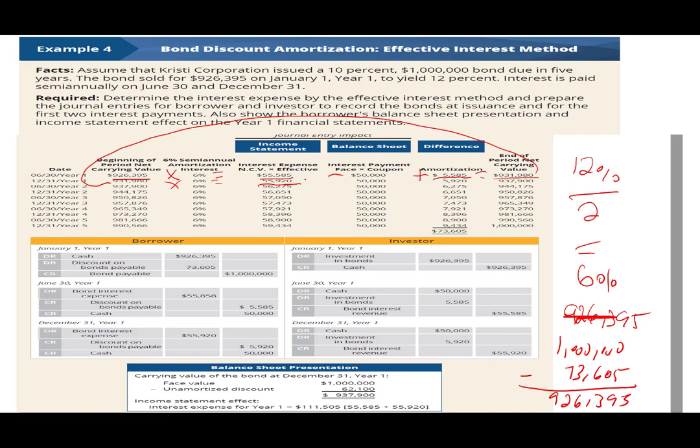What's my buddy's name? $50,000. That difference is my discount amortization, which brings the discount down. Discount goes down, carrying amount of the bond goes up, doesn't it? By the amount of the discount amortization. So there's the carrying value now for that next six-month period. I bring that over. I multiply that times 6%. I'm not going to go through the whole table, right?